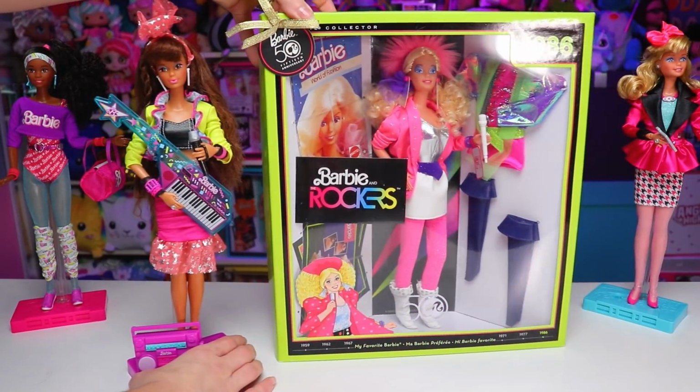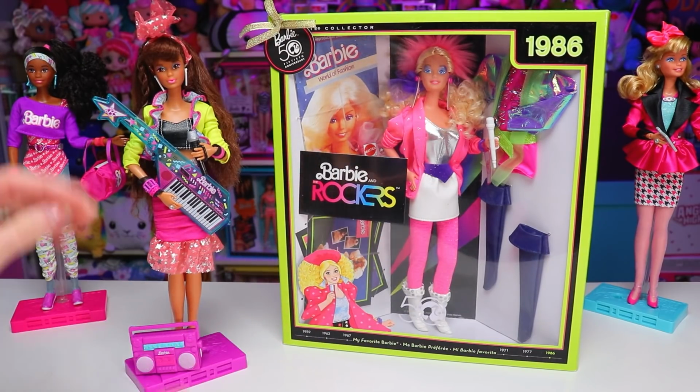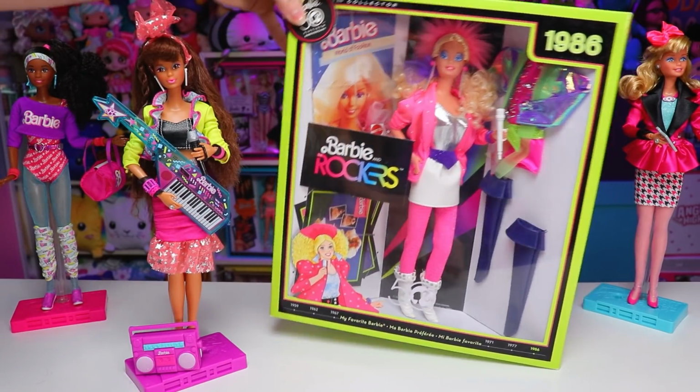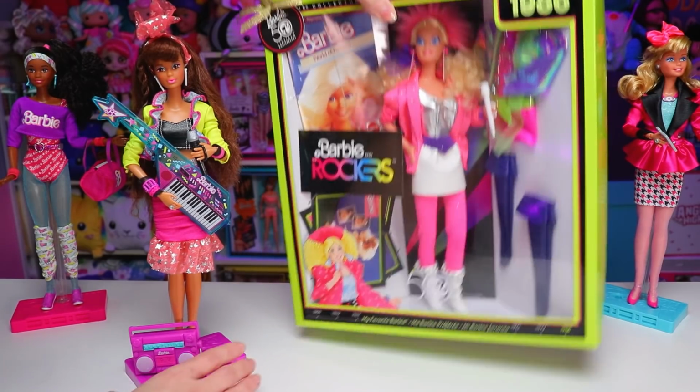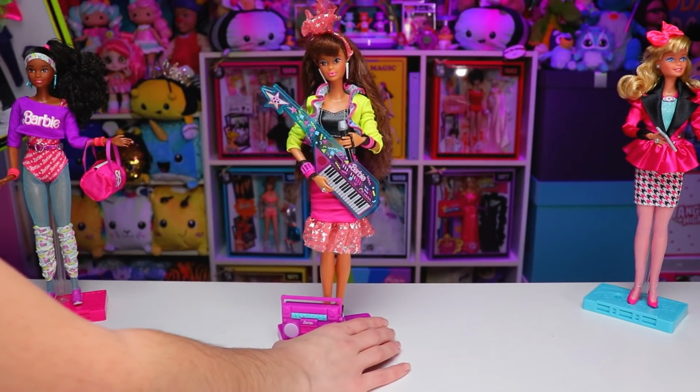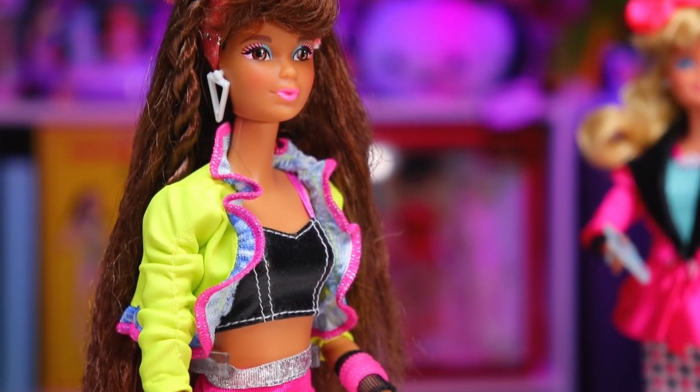And you know what? I actually have a Barbie Rockers 1986 reproduction doll, and believe me, if I had a duplicate, I would open this box in a heartbeat just to form at least a two-girl band. But since I don't, and I'm not willing to do that, I suppose it's gonna remain a solo act. And I'm perfectly fine with that because she looks great.